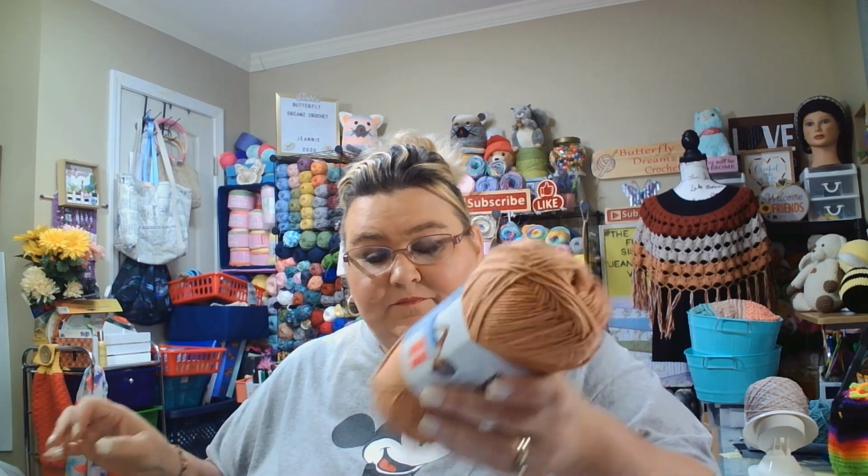And this is Sandstone. This is Bralette Softy Cotton. It's a Yarn Inspiration yarn. It is 60 cotton, 40 acrylic. It is 4.2 ounces, 120 grams, 254 yards or 232 meters. It is a lightweight number 3, and it recommends a 4mm hook.